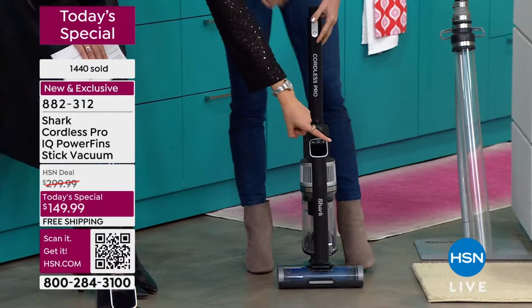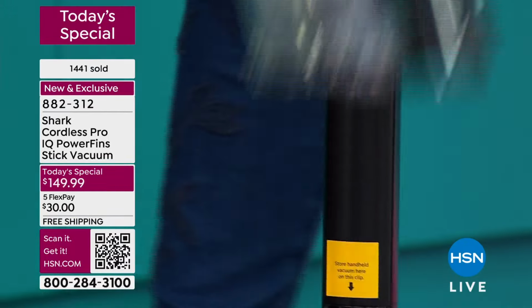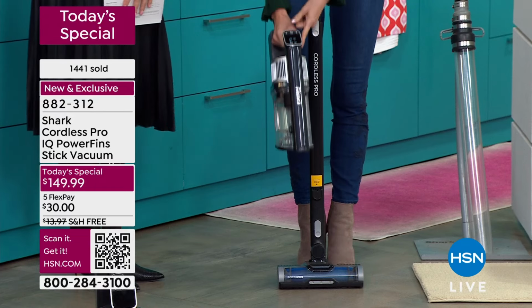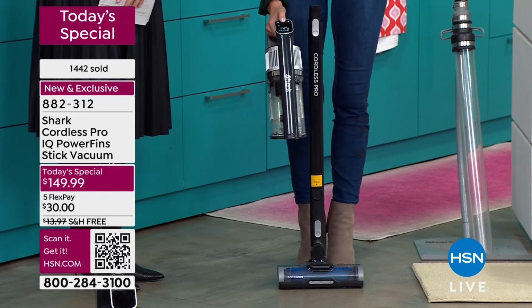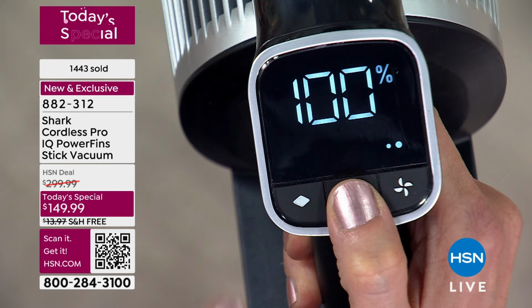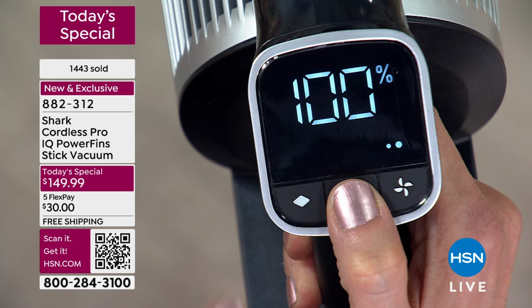And what is this up here? Because this is like a little computer screen. Yeah, so this makes it really special. When I turn this on, this is our intelligent design. So when I turn it on, you're seeing it right there, that 100%. Oh, that's so much better than bars. There you go. It's showing you exactly where you're at. That intelligent design is able to say you're at 100, 90, 80, so it goes down every 10%.